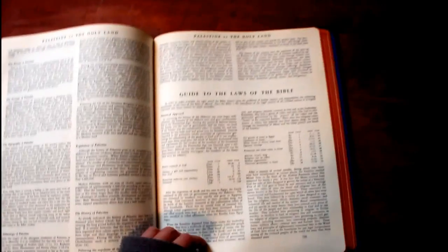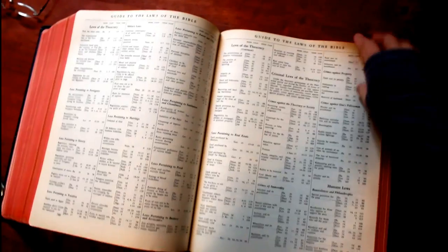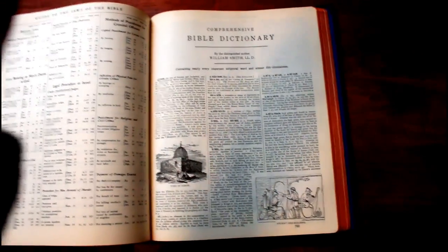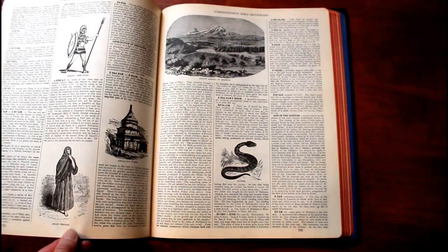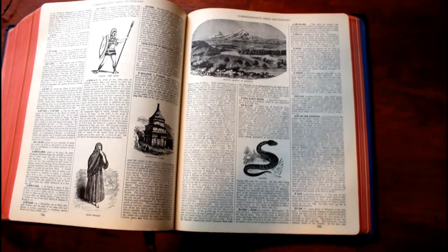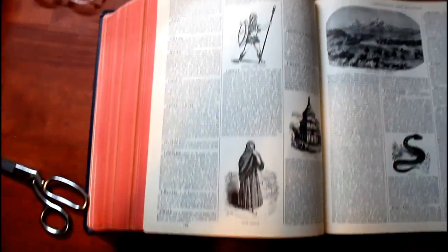Okay. Let's see. Guide to the Laws of the Bible. And I'm sorry if I'm shaking the camera. I don't mean to be. And then the Comprehensive Dictionary. Ancient Shipbuilding, the Adder, Mount Ararat in Armenia, Absalom's Tomb.